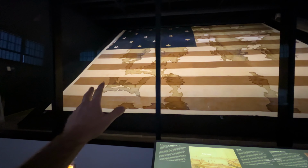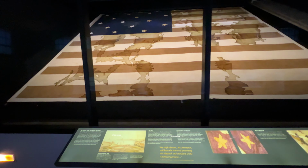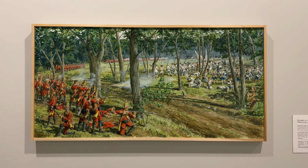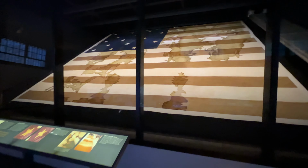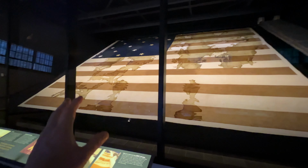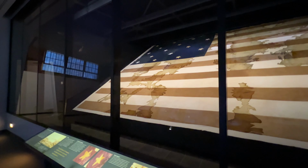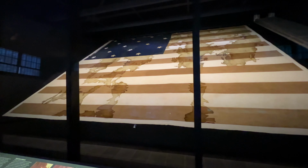So this giant flag has a very interesting story. It was made in 1809, and during the War of 1812, it was captured by the British. It remained in Scotland with the ancestral family of the capturers until about 1994, when the Old Fort Niagara Museum Association actually repurchased the flag. So it's interesting to me because it was captured by the British and it remained so far away.